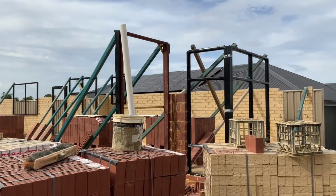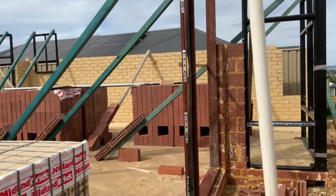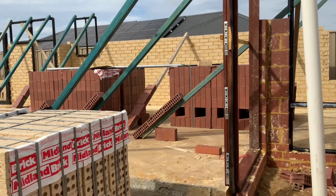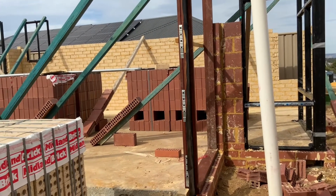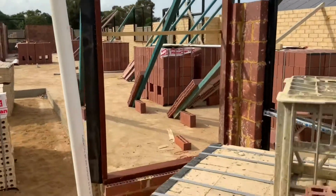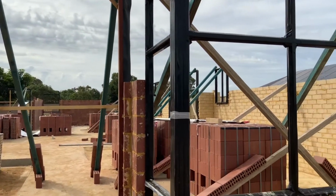Today is the 25th of March 2022. So we got the door already. We got the door, the main door. That's our front door. It's huge. Front door taller than this.